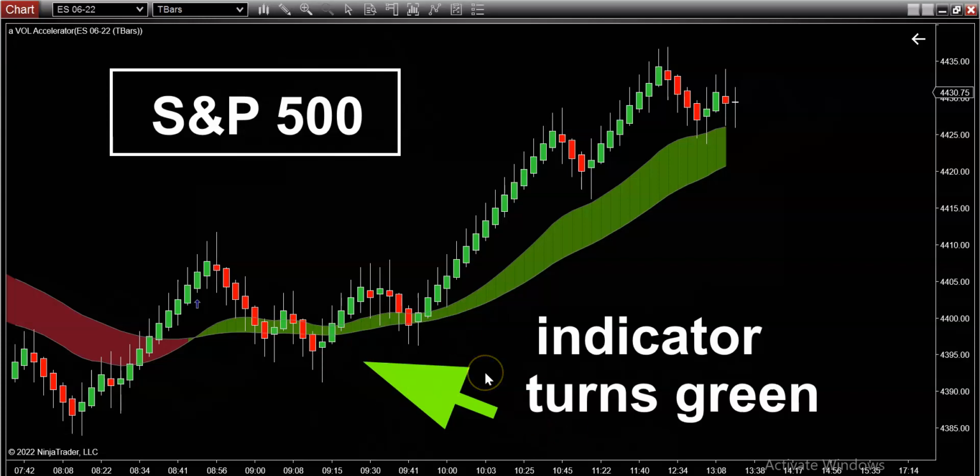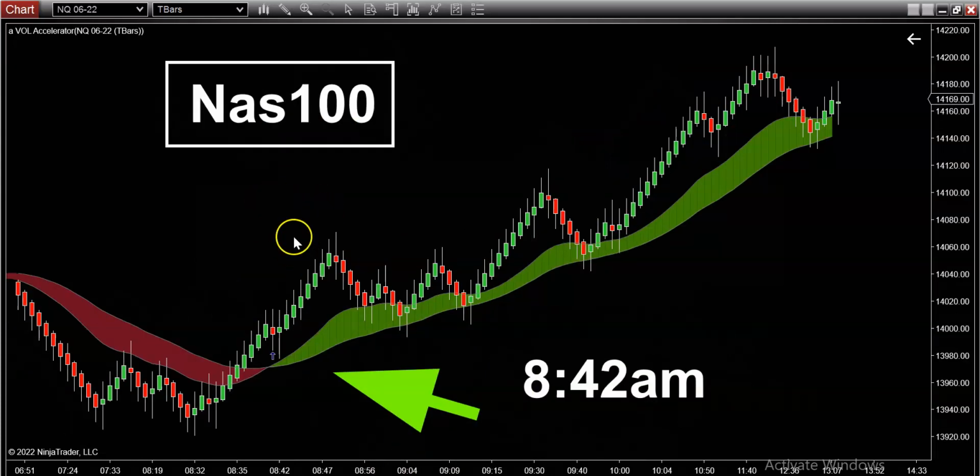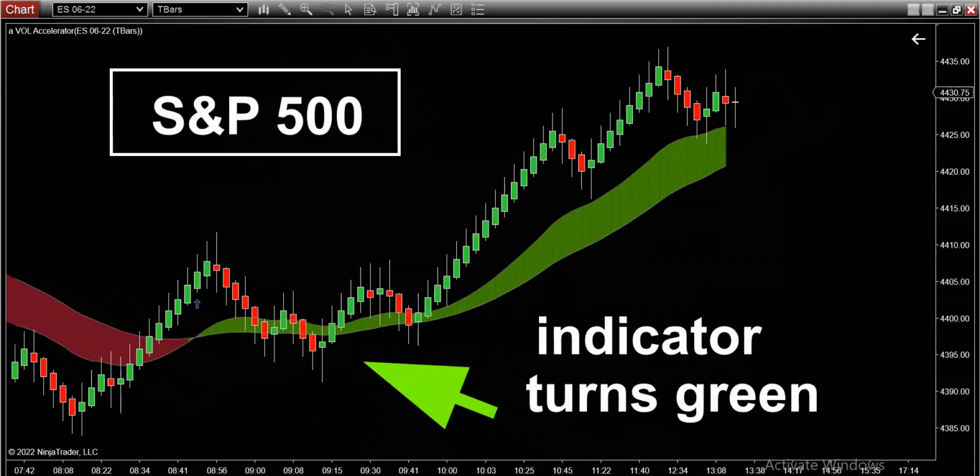And the specifics of identifying the direction, folks, it's green and red. I cannot make it more simplistic than this. In fact, look at this big text: indicator turns green. Don't worry, folks, I'm going to show you the S&P 500 and the NAS. I'm definitely chomping at the bit to show you the NAS. It's just awesome on the NAS.